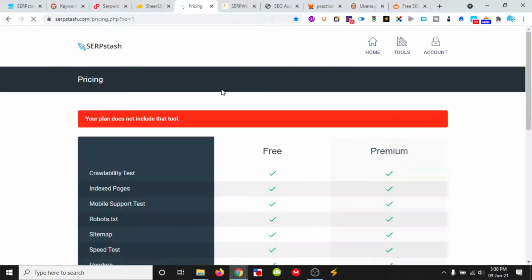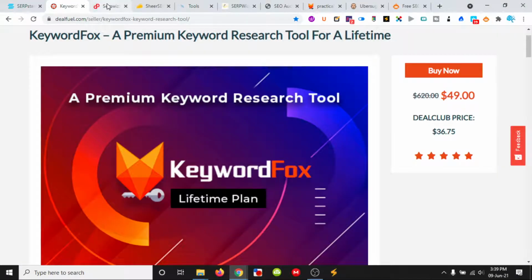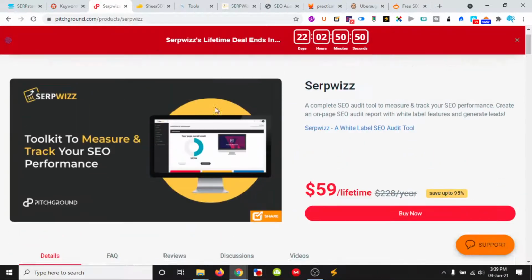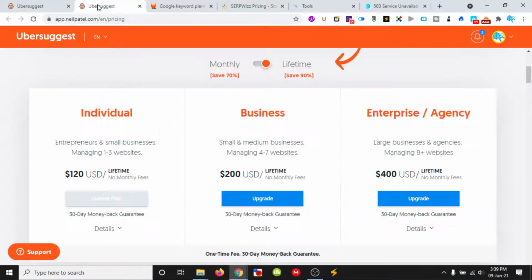It's going to say that I cannot afford it. So, you know, who knows? Maybe to get your toe wet, you might try out SERPstash, keyword, and SERP. Maybe if you join them together, you'd have a really powerful tool. Or the one-time Ubersuggest would be good.